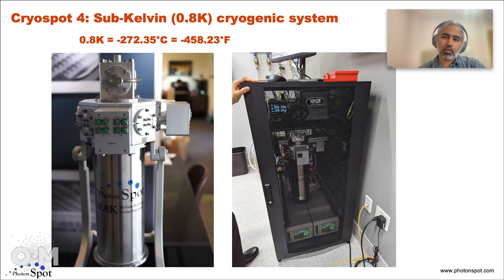This is one of our main products. This is a compact tabletop cryostat. It goes down to 0.8 Kelvin, or about 800 millikelvin. It can fit in a 19-inch rack, as you can see in the image on the right. It's not very power hungry. You could run this in your garage if you wanted to, run it off 110 volts.